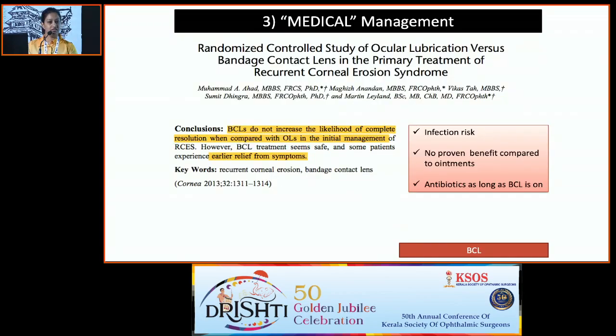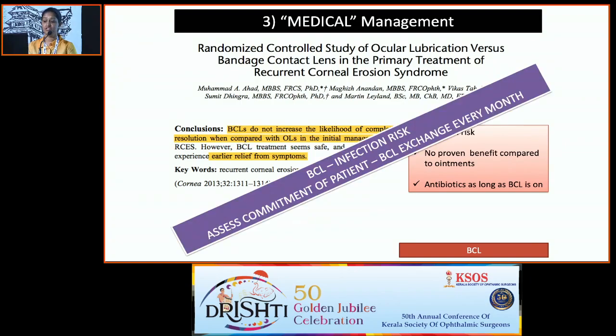And the other line of management is bandage contact lenses. So do they really give an advantage? So the study looked at whether contact lenses give an advantage over the lubricant ointment. This study showed that there was no proven benefit of using a BCL over an ointment. In fact, BCLs increase the infection risk. You must always assess the commitment of the patient to come back to you every month for a BCL exchange, and as long as a BCL is in the patient's eye, you must put the patient on an antibiotic prophylaxis.